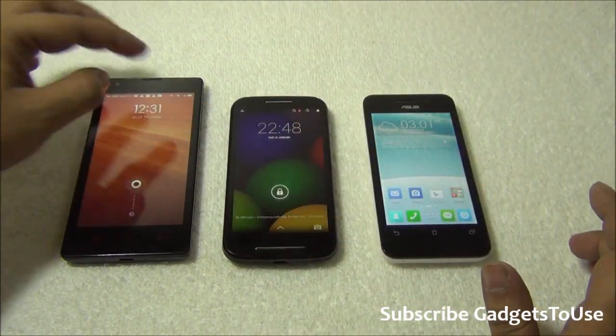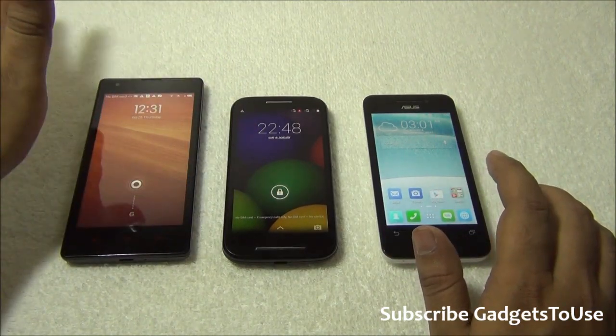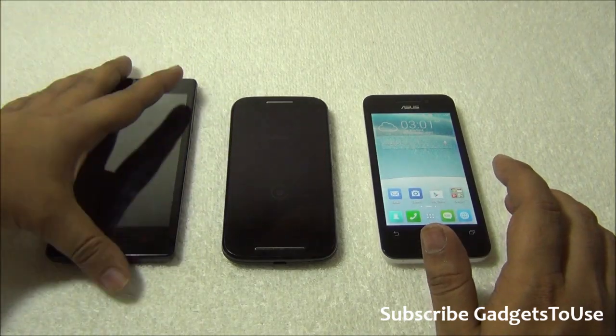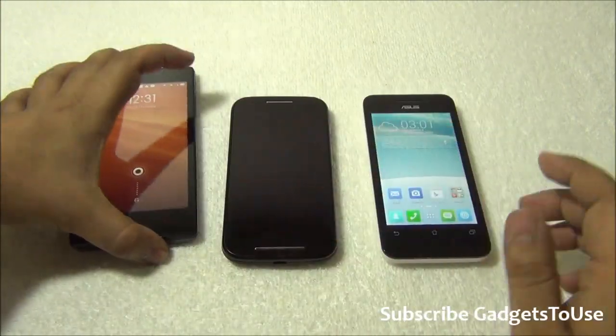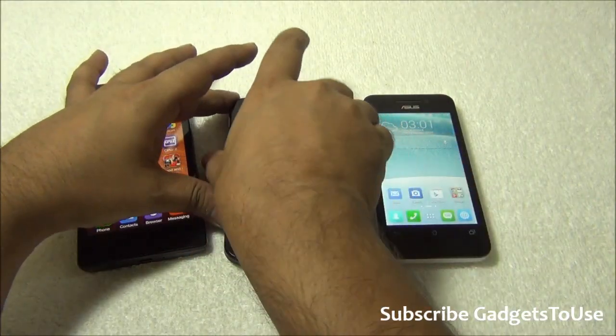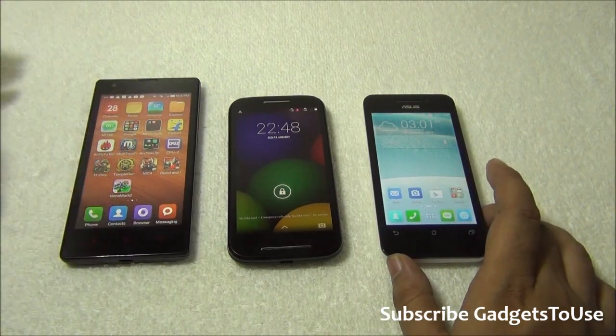You have 1GB of RAM over here, 1GB of RAM here, and 1GB of RAM on the Zenfone 4, which is kind of a standard these days. When it comes to the internal memory, you have 8GB of internal memory on this device, out of which approximately 6.5GB is going to be available to the user, whereas on this device we have 4GB of internal memory, which is the lowest, and on the Zenfone 4 we have 8GB of internal memory.